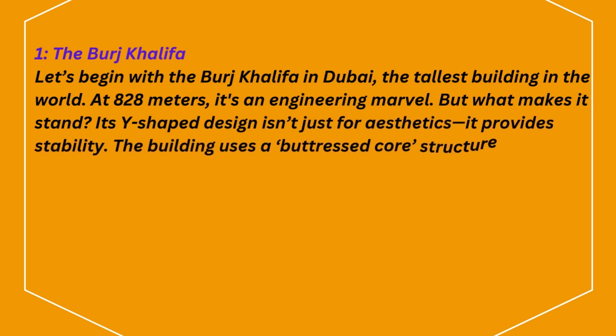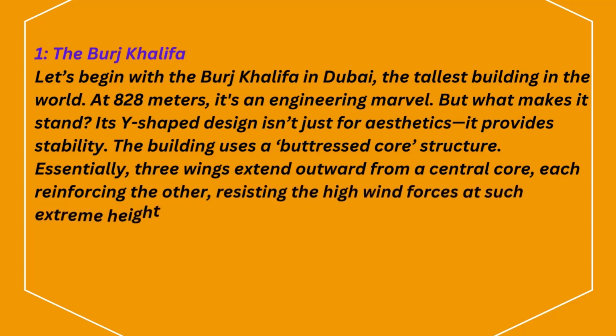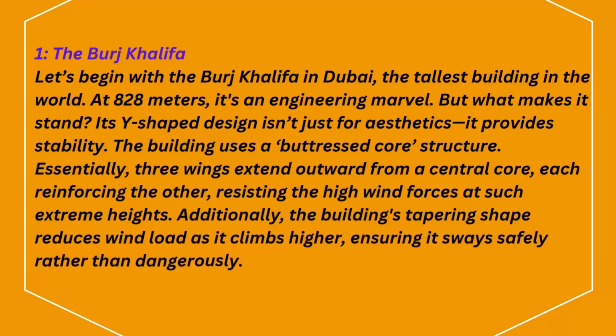The building uses a buttressed core structure. Essentially, 3 wings extend outward from a central core, each reinforcing the other, resisting the high wind forces at such extreme heights. Additionally, the building's tapering shape reduces wind load as it climbs higher, ensuring it sways safely rather than dangerously.